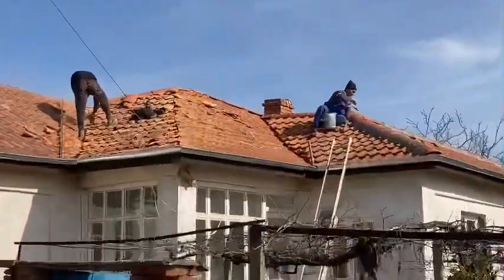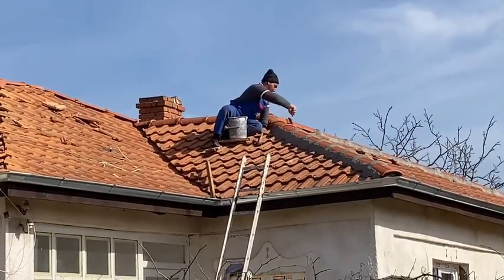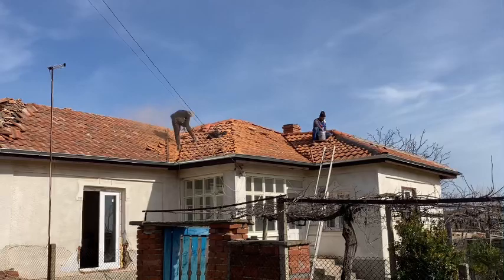Okay, so this is a different view on the cement. Looks beautiful. And he's cutting tiles, so it all fits real nice. Yay!